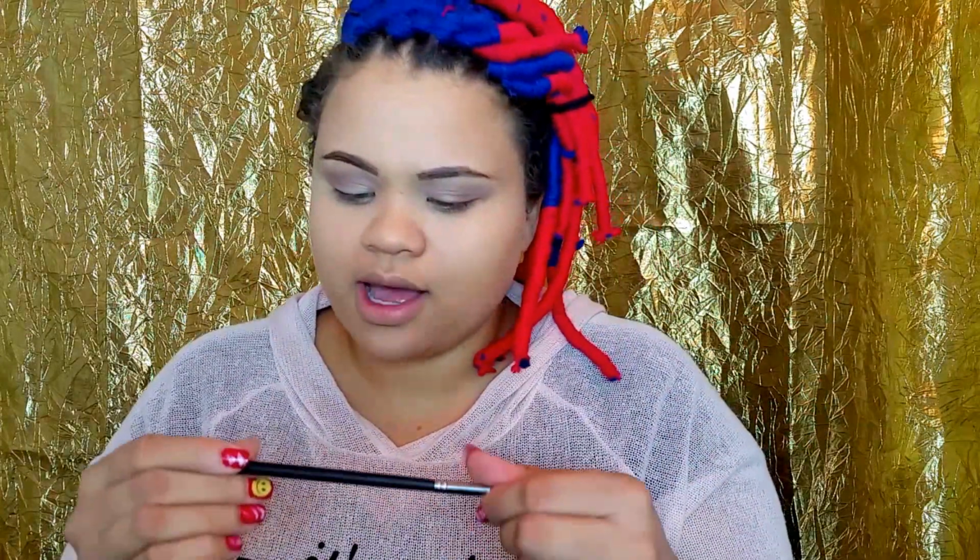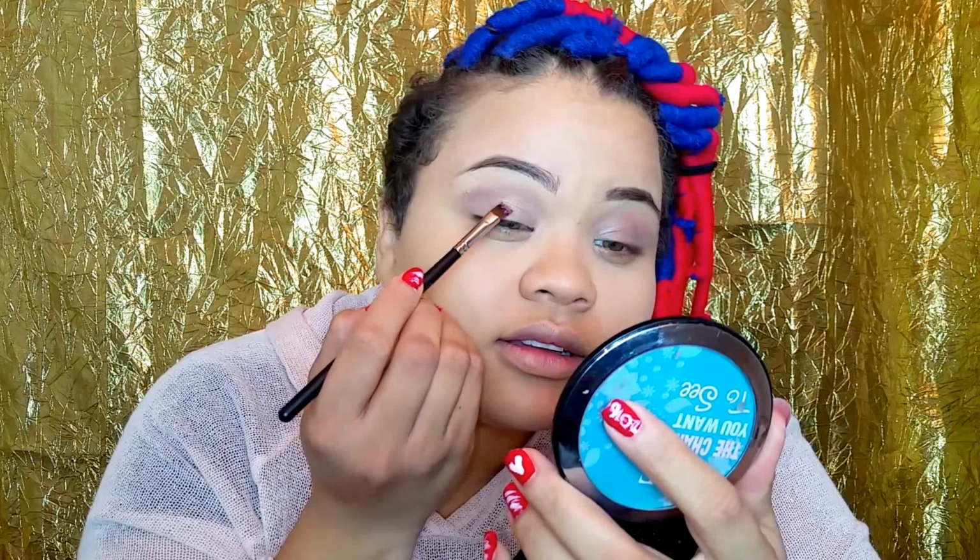Next, going in using my C410 flat concealer brush. I don't even know what brand this is. I know I got this in my Gen Beauty bag, but I don't even know what brand this was. It's the concealer brush. And going in using my Makeup Geek, and this is Enchanted, guys. So it kind of has this Rosa Quartz color as well. I don't know if you guys can see that.